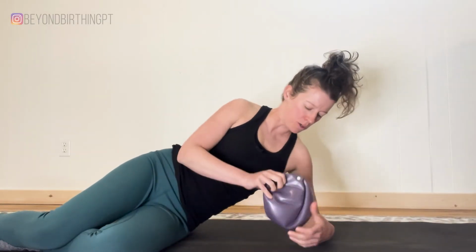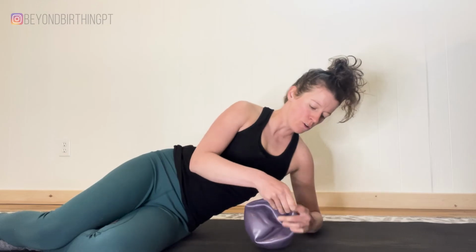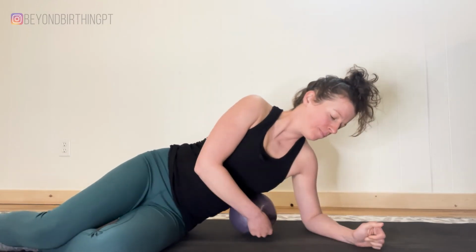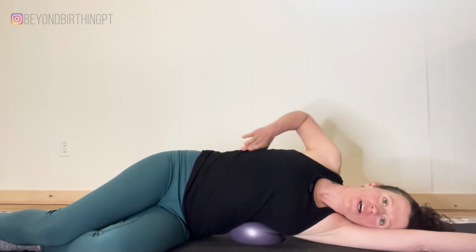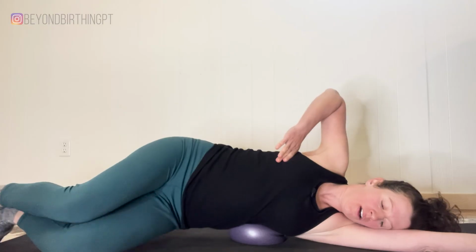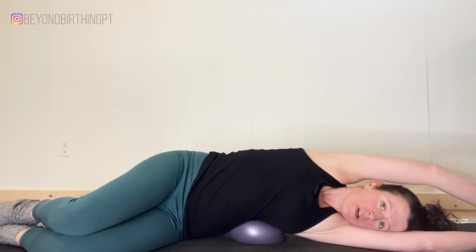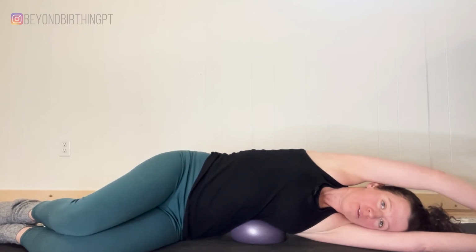What I like about having it more inflated is also you can put it here to then, you see how it can stretch that upper side here? So it kind of inverts everything. So it can be a nice way to do a side stretch lying down if all the other versions, you know, the sitting and the child's pose one, were not comfortable.